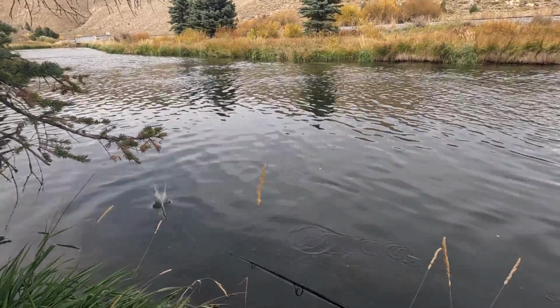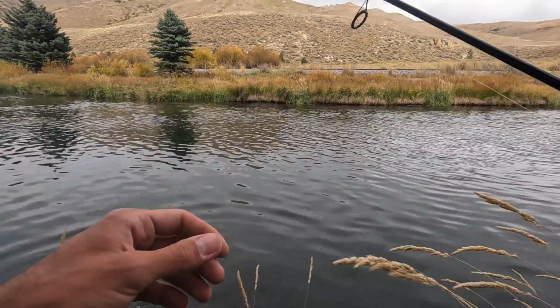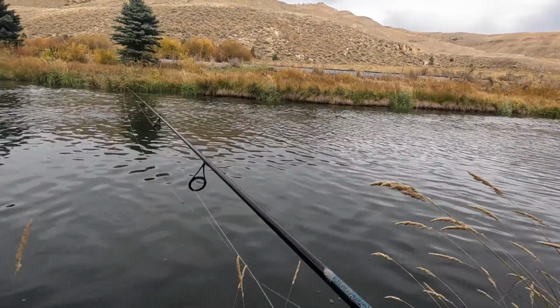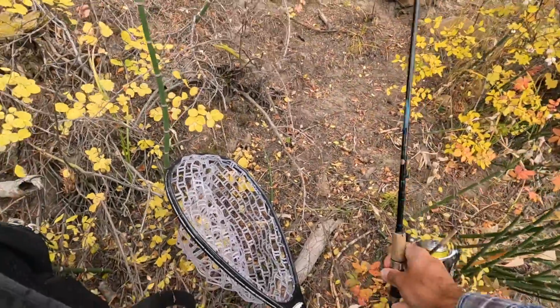There, we got weeds. Yeah, we'll just keep walking. Had a few follows right here, but that was it. Just little browns. That's what they looked like. Yeah, I think we're gonna just walk for a while and then fish up.